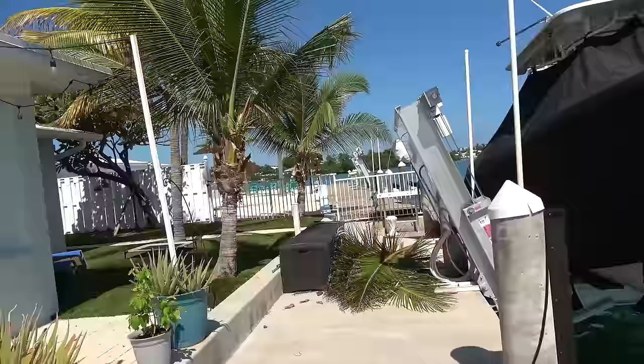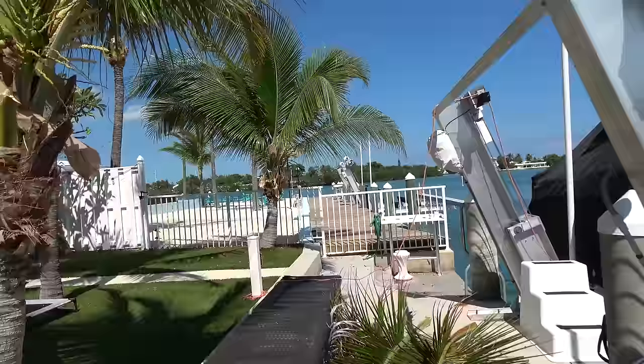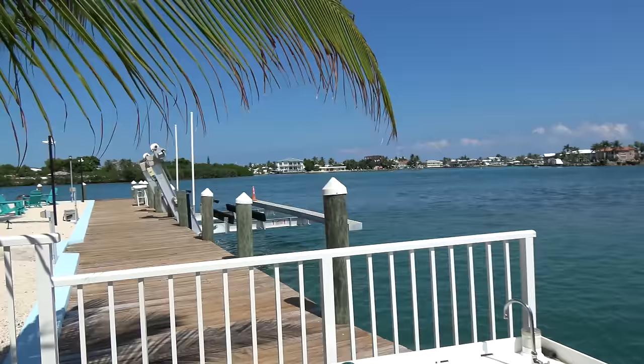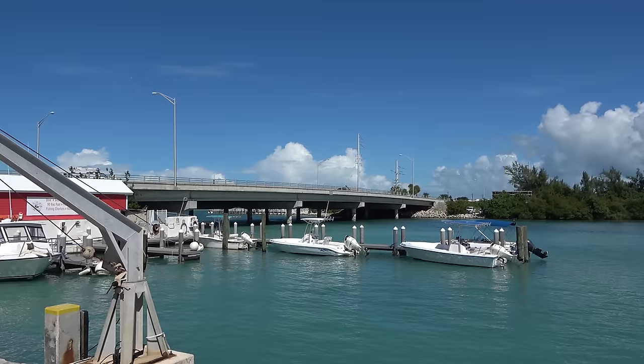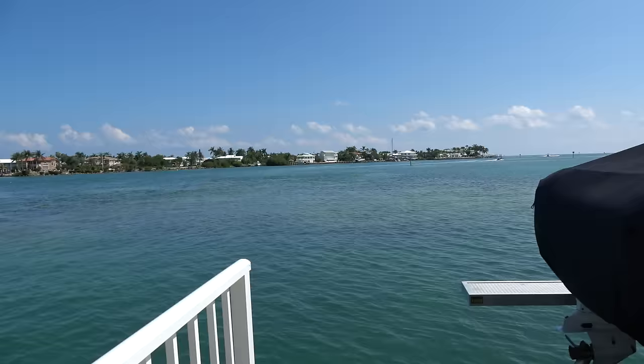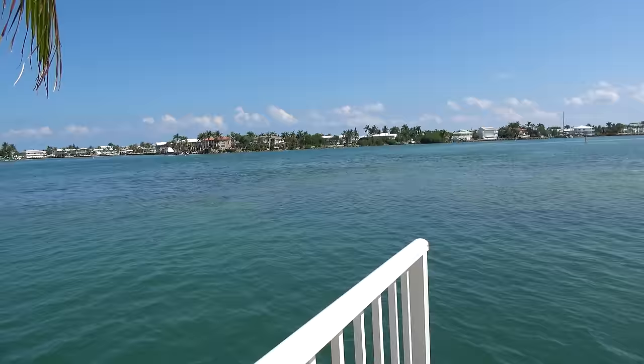You can actually see it right here. This is Vaca Cut going through Marathon. So if you get on Google Maps and you look, the only cut going through Marathon is literally right here on the other side of this house right there. So that goes to the Gulf of Mexico and that goes out to the Atlantic Ocean right there. So you talk about amazing, amazing water access from here. Isn't it? It doesn't get much better than this.